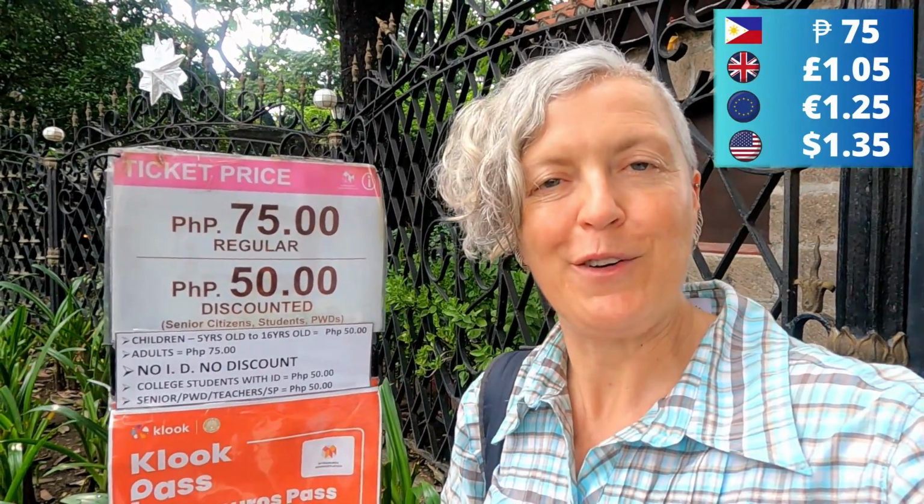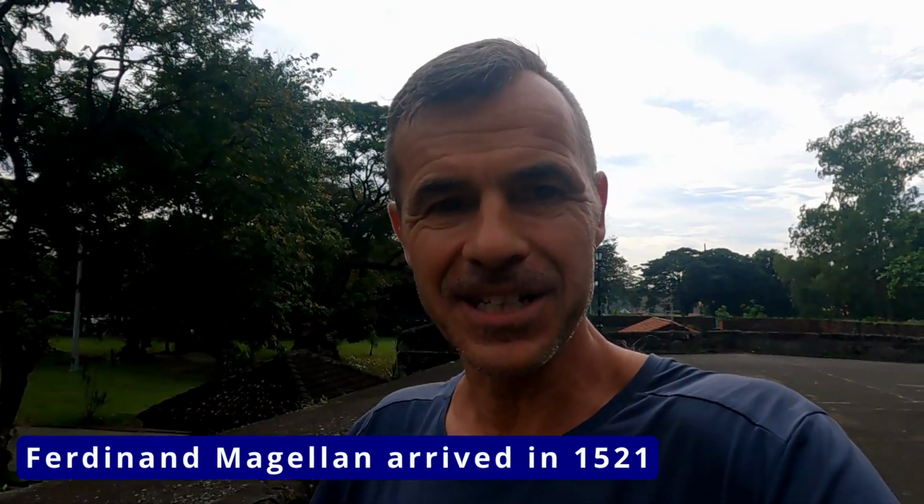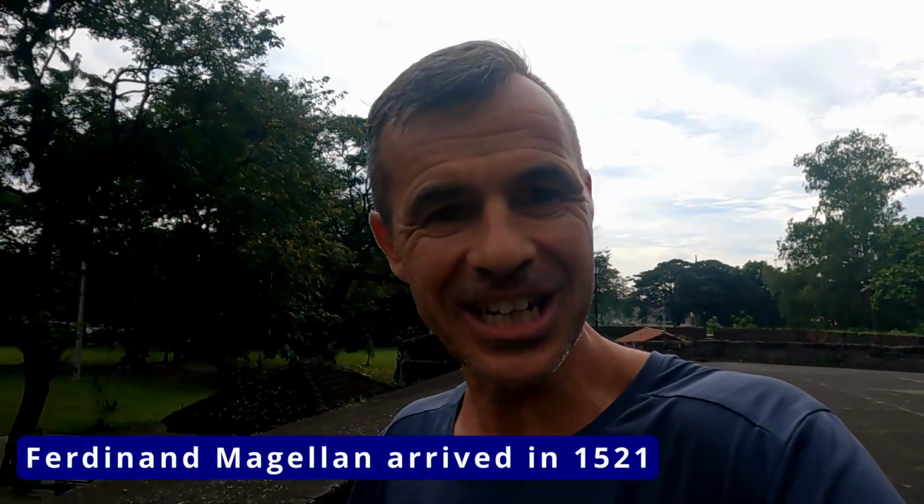So we're now heading into Fort Santiago. The price is the same as the guidebook, 75 pesos per person, which is pretty cool. So a little bit of Filipino history. Basically, the Filipinos were here all the time, and the Chinese came over and did a lot of trading, so they were settled here. The Moors turned up in the early days and they settled in Manila, and then the Spanish arrived in the late 1500s. First Ferdinand Magellan came.